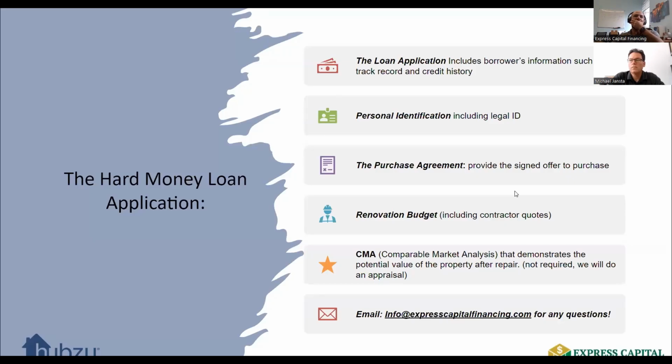Let's go back to our presentation. Okay. And a CMA is not required, right? We do not require you to give us one. However, it's important that you tell us what you're estimating that you're going to sell the property for. A lot of investors will team up with and have a realtor on their team to make sure that, hey, what am I going to sell this property for?